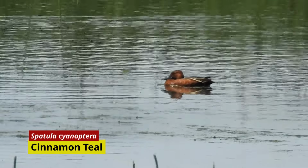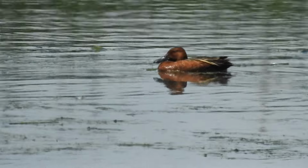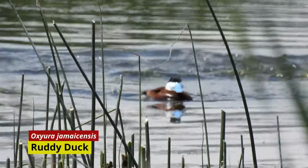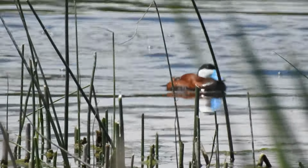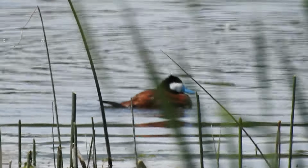And then I also picked up cinnamon teal, which I know is a lot of y'all's favorite duck to see in my videos, especially those who live out east. And then lastly, a ruddy duck, which is another fan favorite. It's got that baby blue bill. Absolutely beautiful bird.